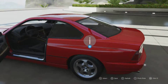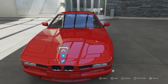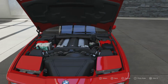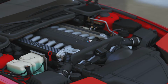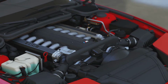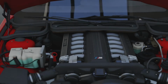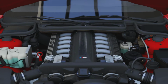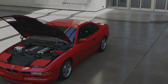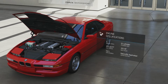But obviously being a Grand Tourer, it also has quite a lot of power and quite a big engine going for it, which is probably kind of an understatement because it's also one of the biggest engines BMW has ever made. I'm not quite sure if it's the biggest because they have done V12s for instance in saloon cars. But yeah, this is a 5.6 litre V12 engine, naturally aspirated, producing 372 horsepower and 402 pounds-feet of torque, which is a huge amount of power.